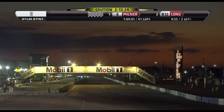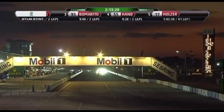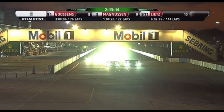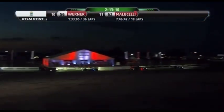Under the bridge. Green, green, green. Away we go. Here we go. Let's see which of these cars comes to life in the slightly cooler conditions. A big move down to the inside. And Memo Rojas takes the lead from David Brabham.